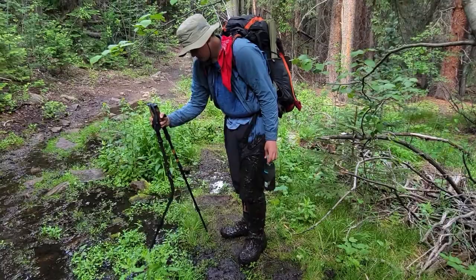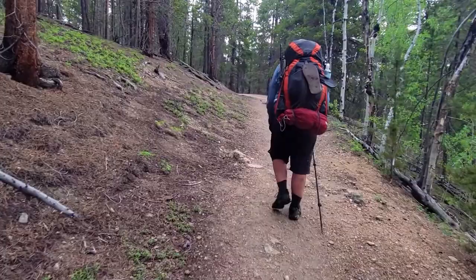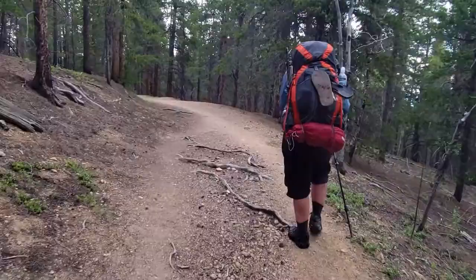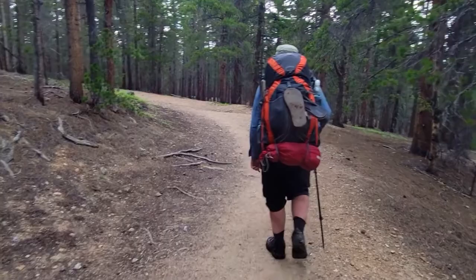Okay, folks, we just got done with about an hour and a half break at a creek about 5 miles into our hike today, and we're starting to hear thunder, so we decided to take off and keep moving. We've got about 5 more miles to go. We've got our umbrellas ready just in case we need them, and that's about it. I'll see you on down the trail.